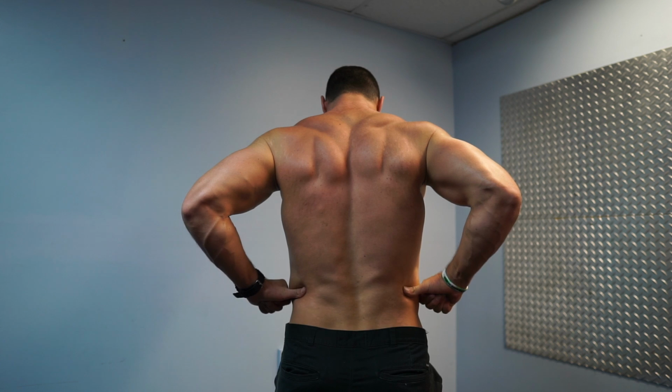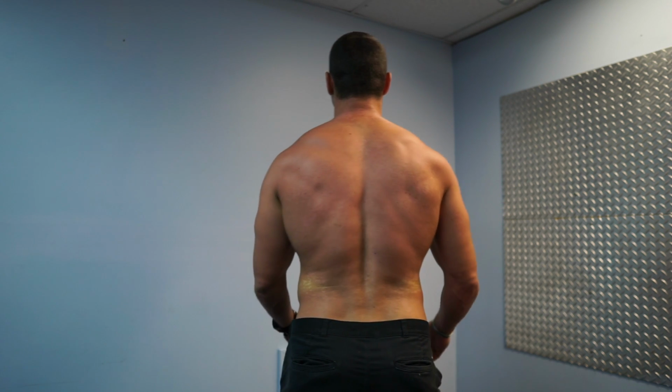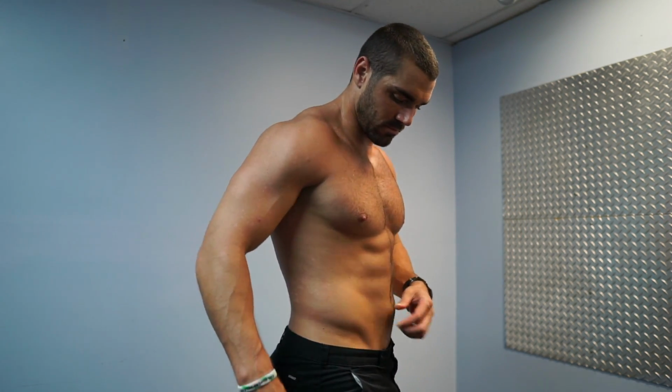So I do still store the majority of my body fat on my lower back, but as you can see, it's really tightened up. It just kind of really hangs around the lower back and the lower ab region. But overall, I am super happy with my progress and ready to keep on moving forward.